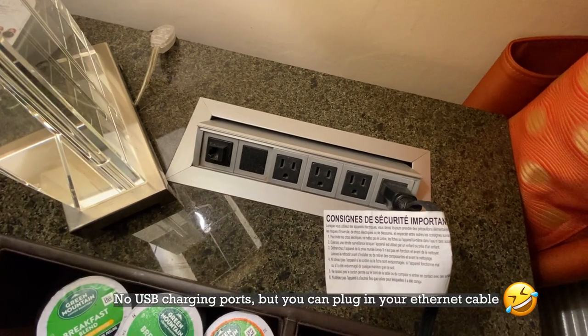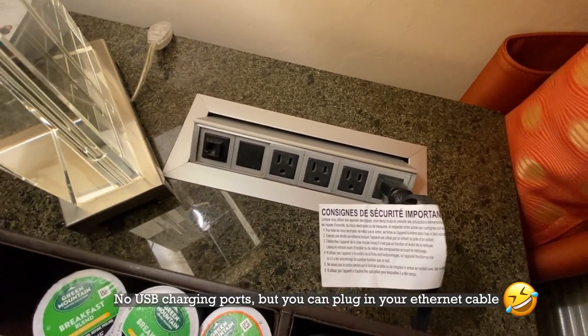Just want to point out there's no USB ports, but you can connect to the LAN.